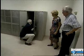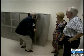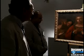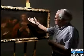John Harrington, on the right, is an art collector who lives in Florida. He believes that this painting of Jesus Christ is, in fact, a long-lost Da Vinci. And for the past 10 years, he's been struggling to convince a skeptical world.